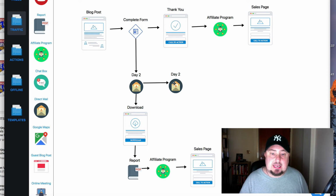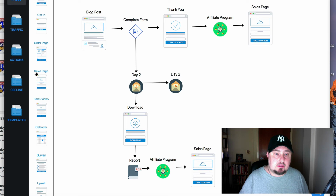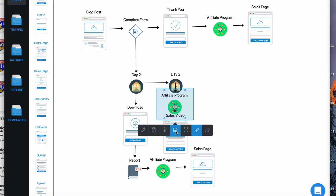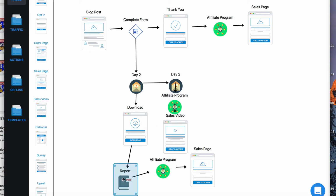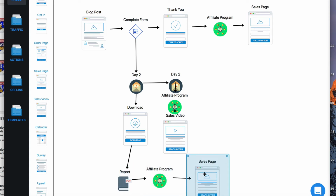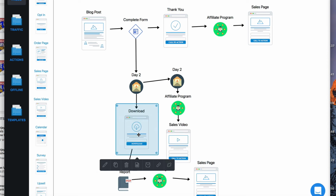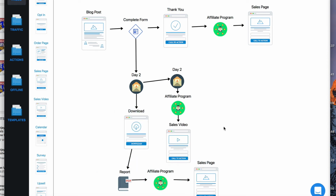So you might say in day 2 something like, here are the top 10 email subject lines that are guaranteed to boost your open rate. And then also in the email, you would link to a relevant product that you are an affiliate of and earn a commission for that recommendation. So this is getting a bit crowded. Let me make some room so you can see this clearly. So that is how it looks so far.